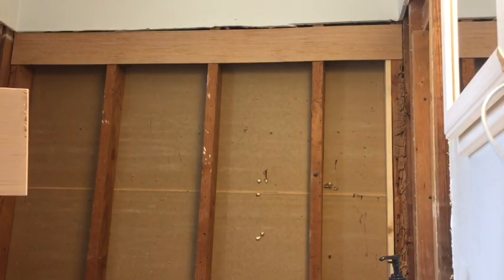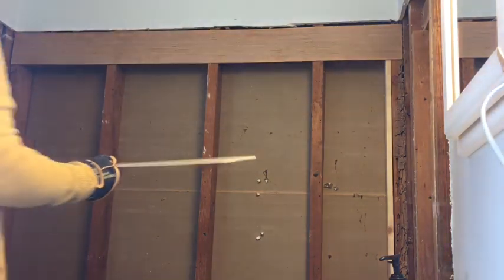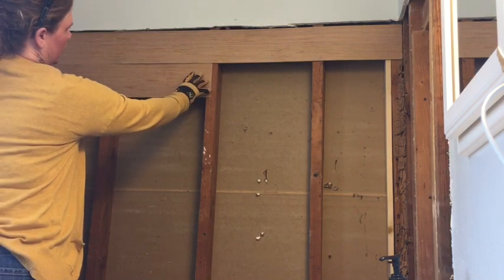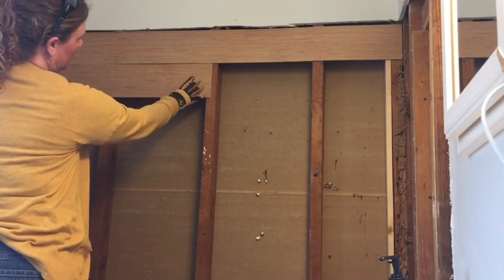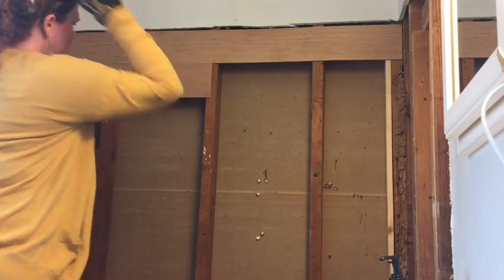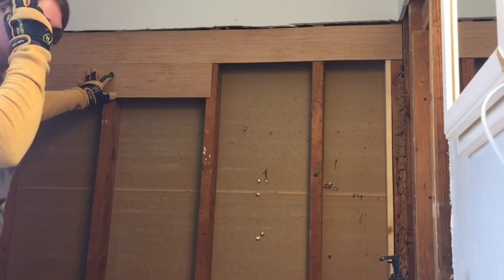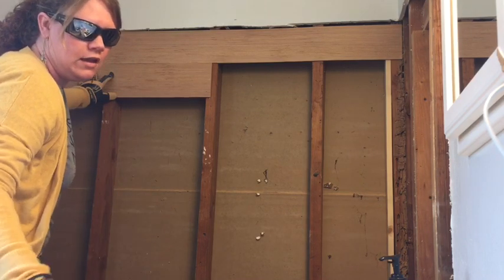Okay, so I cut my piece. I'm just going to go ahead and make sure that it fits in there and sits right at that halfway point, and it looks good to me. So let me go ahead and put my glasses on and grab my nailer here and get those in.